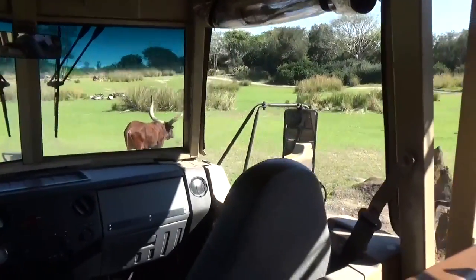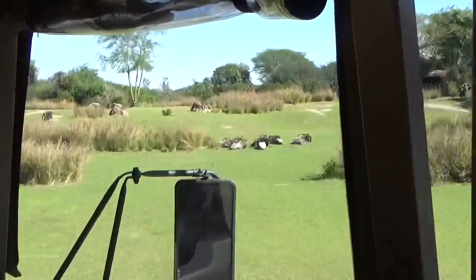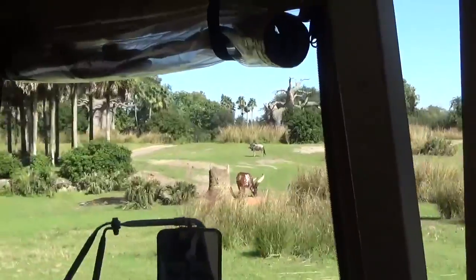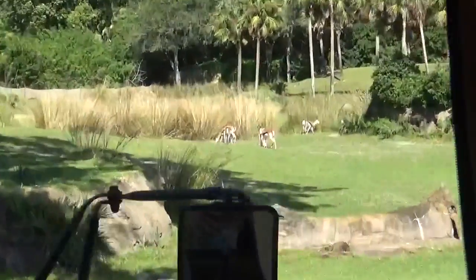Now the white-bearded wildebeest are also grazing up on the hill here. Wildebeest have one of the largest migratory patterns of any mammal. Up to 1.5 million of them can migrate across the savanna together each year. Quite an impressive sight to behold for sure.